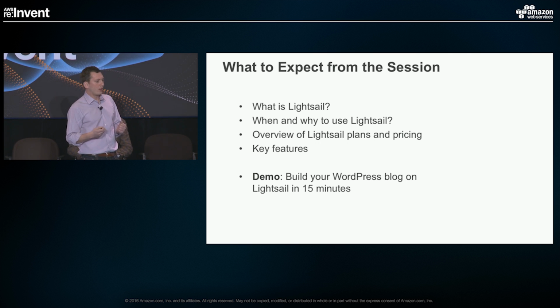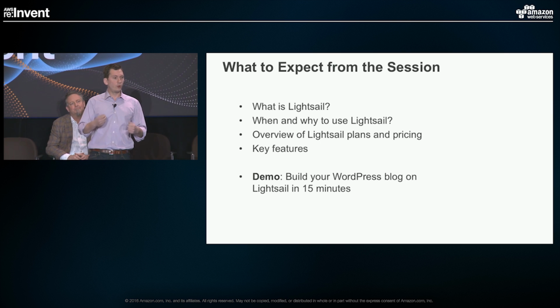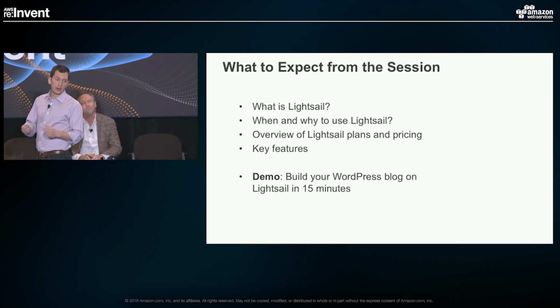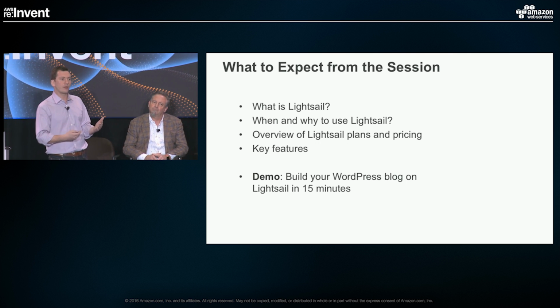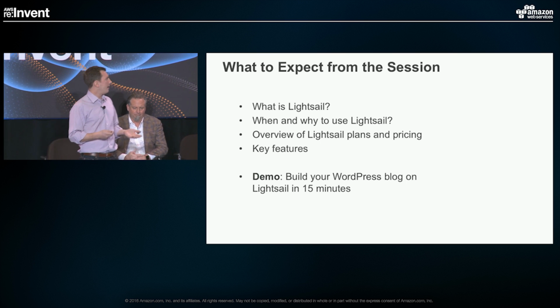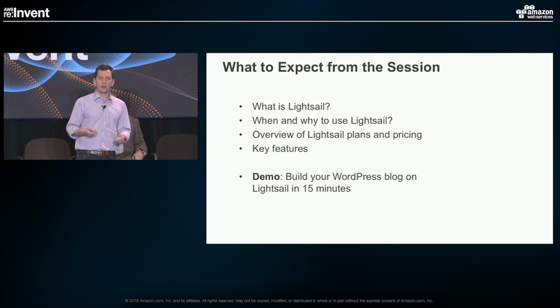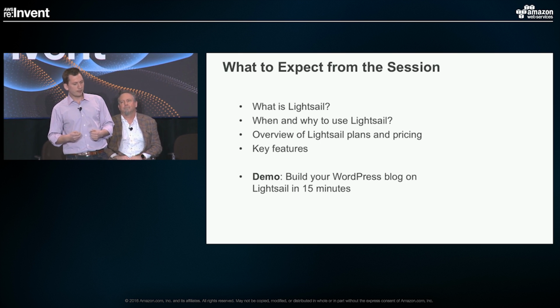I want to talk about when and why you should be using Lightsail, at least what do we believe Lightsail is best for, and how does it fit in that compute service portfolio, especially in relation to other services like Amazon EC2. Then we're going to talk a little bit about the plans and pricing of Amazon Lightsail, which is something that we've already started getting questions and interest on, and I want to dive a little bit deeper into them.